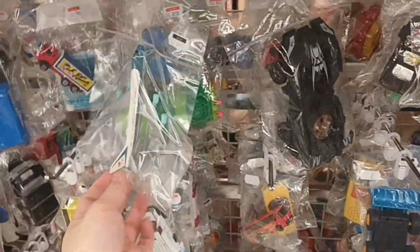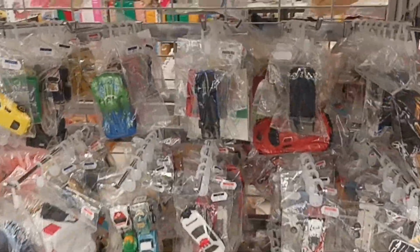What else? Air Force One, but there's a damage to the wing and missing front wheel. This is from Daron, the brand of model aeroplanes. It's damaged, so I didn't buy it. If it's just missing the front wheel, maybe I can consider, but the wing is damaged.